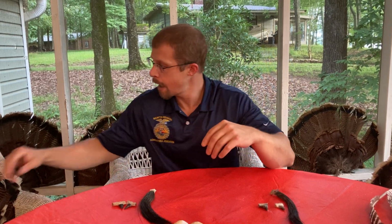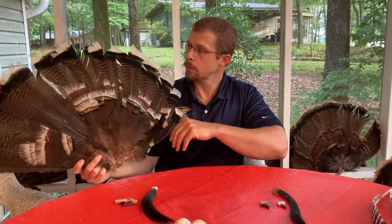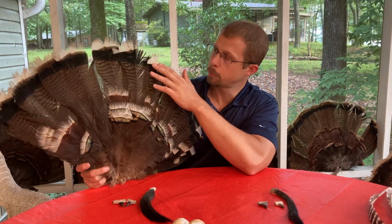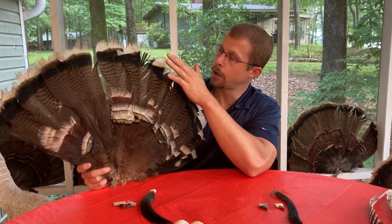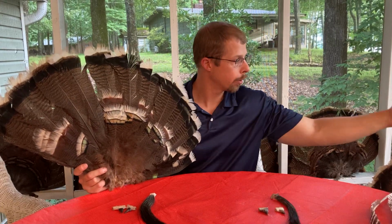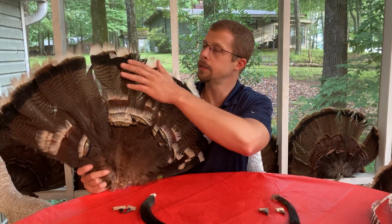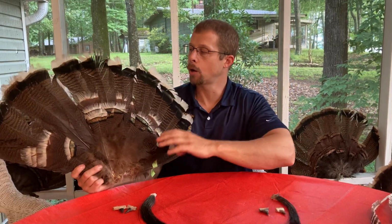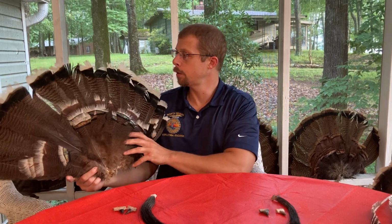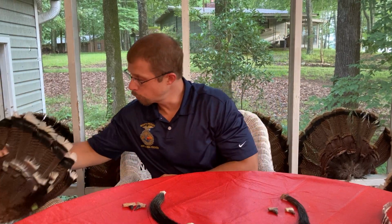And then behind that, we're going to see the Merriam subspecies. The Rio Grande and the Merriam look very similar, but the Merriam is going to have a tail fan a lot whiter than the Rio, and then it gets to the dark eastern like we saw before. But those light tips on the tail fan and also on the breast feathers of the male and female denote the Merriam very well.